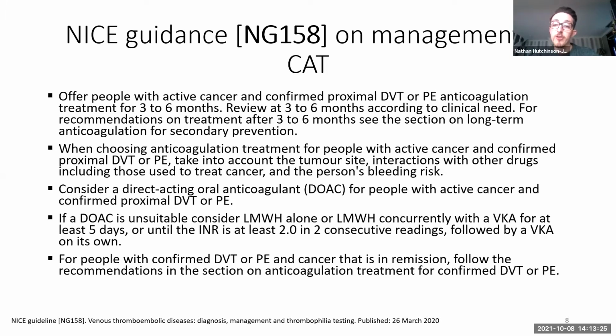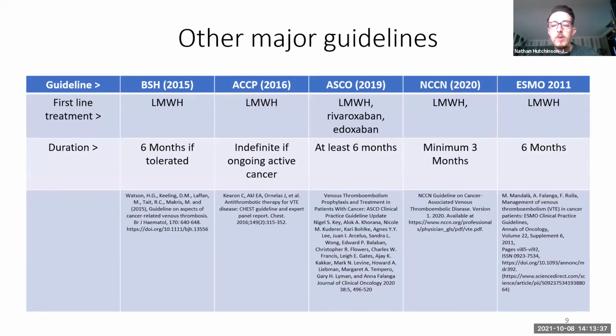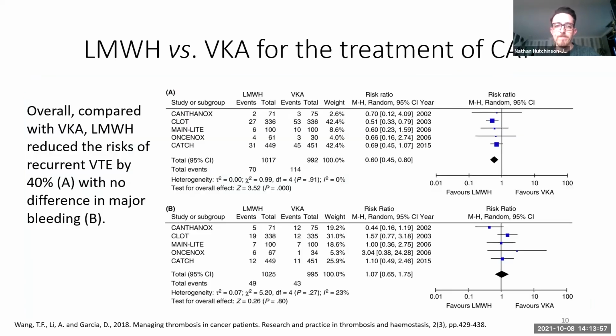And as I said, treatment as per NICE says that you can consider a DOAC now instead of low molecular weight heparin within particular patient groups where there is a low risk of bleeding. So just very briefly, thinking about other guidelines, very similar really. They consider 6 months usually as the main duration of treatment, which is slightly different to the general VT population, where 3 months now became the mainstay really. So there's a slight difference there.